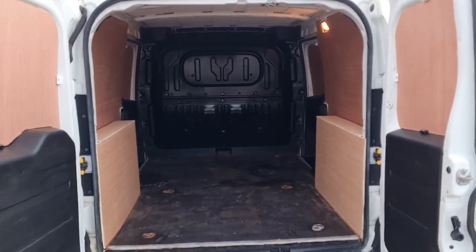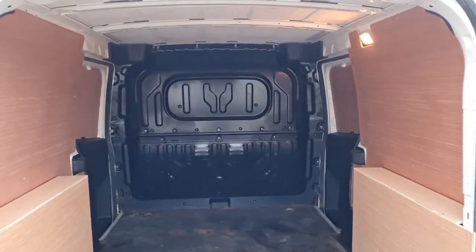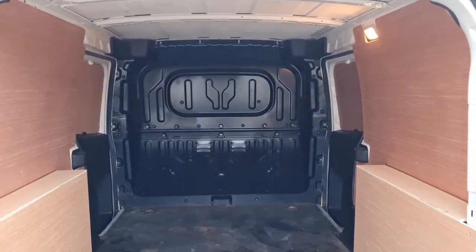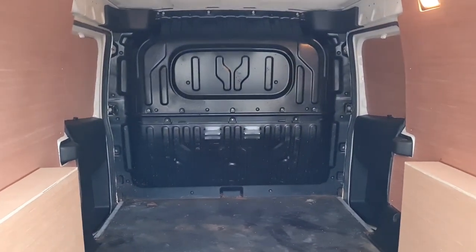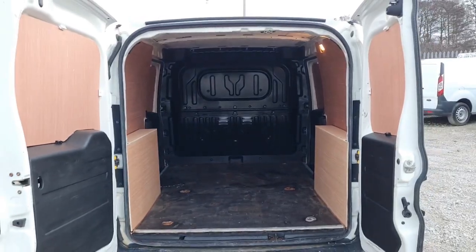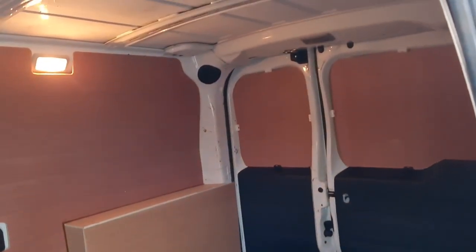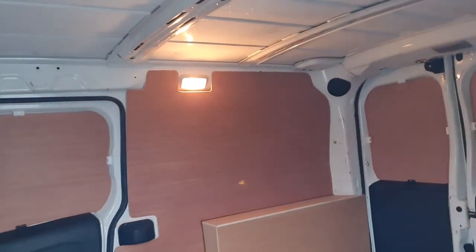So it's been lined, it's got a nice thick flooring, factory fitted bulkhead, rear lighting too. L2H1, long wheelbase, the Maxi, fantastic size. Same from this angle. It's clean, tidy. Exactly what you want.